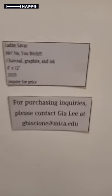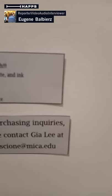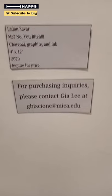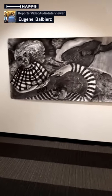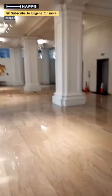And probably you're wondering, what's the name of this one? And this is Ladan Savar, Me, No, You, B****. Exclamation point, exclamation, explanation, charcoal, graphite and ink. For purchasing inquiries, please contact Gia Lee. Okay, so Gia Lee is probably the artist too, and Micah and Eduardo. Step back here and get the whole thing. You've got some wide wall space, business, home, or wherever you can pick that one up. Now let's do a wide pan of this whole room.